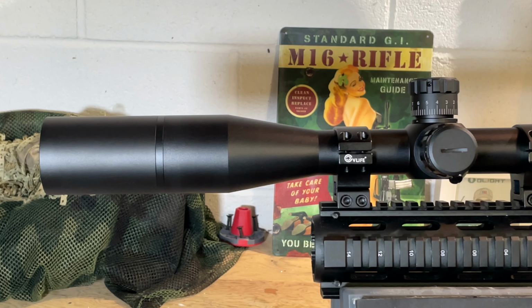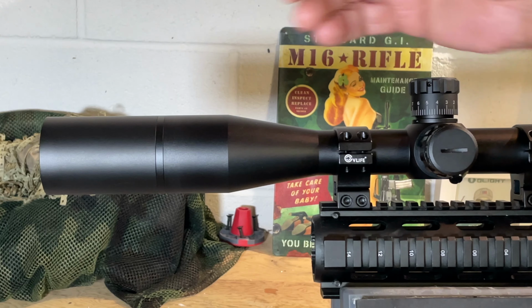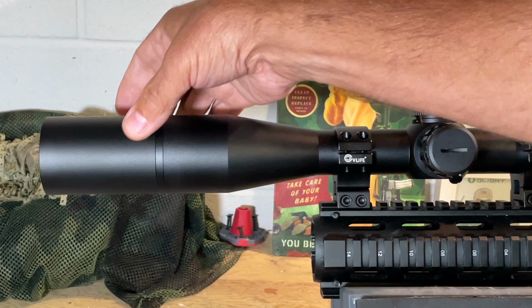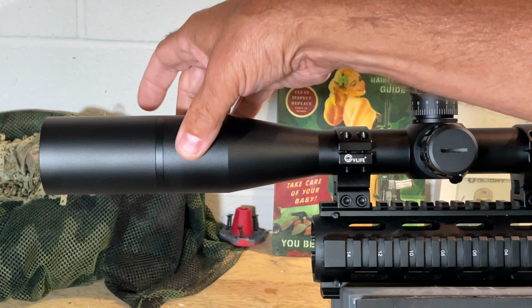Just in the interest of being thorough, I added the included sunshade. I can't remember the last time I used one of these things, but if you're someone who might have occasion to use one, there was no problem installing it, and it does not increase the outer dimensions of the objective bell at all.